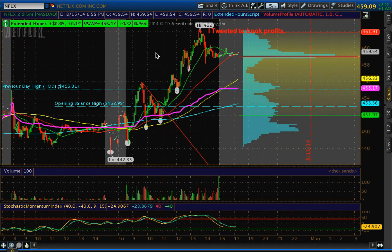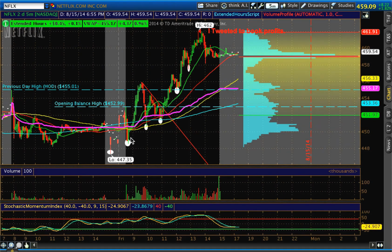So you can see we had discussed that we made the higher low, took this out, took out the previous high of the day. And this got a little bit tricky here intraday because you had the Russia news, which tanked the whole market and took Netflix with it. It probably got caught up in some of the sell programs and triggered some sell orders, so some stop losses. So what happens here? Netflix comes down. It doesn't hold the prior day's high, and it actually takes back out the opening balance high, but notice the trend here. It didn't make a lower low. It actually made a higher low.